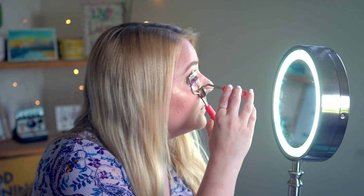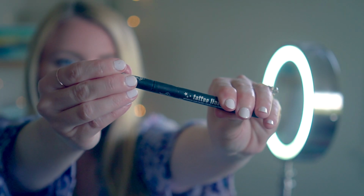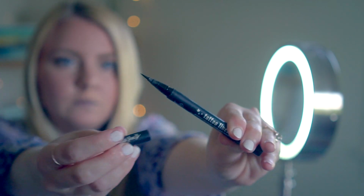Alright, so next I'm going to curl my eyelashes. And I'm going to apply this black eyeliner on the top portion of my eye. And this is from Kat Von D. It's their Tattoo eyeliner, and it's in Trooper Black.